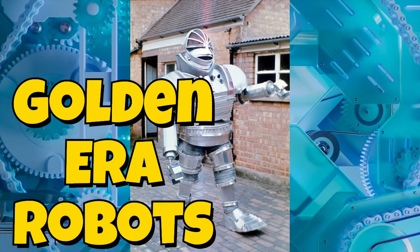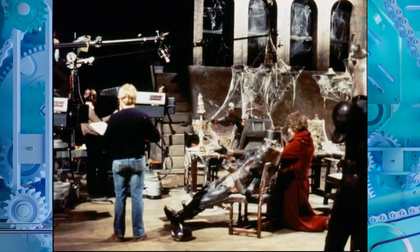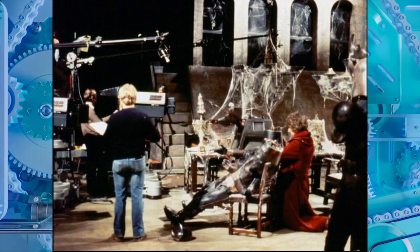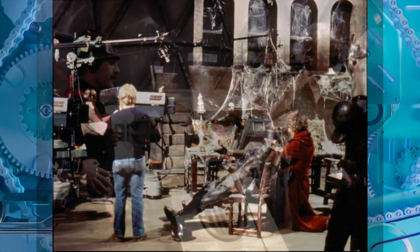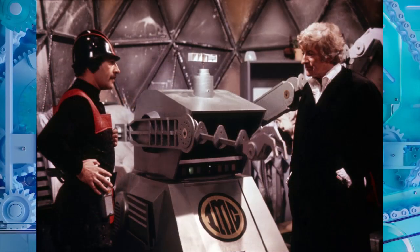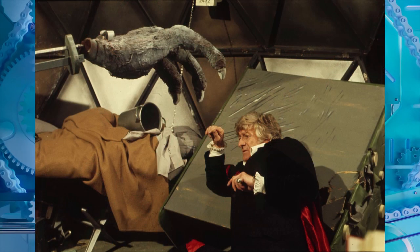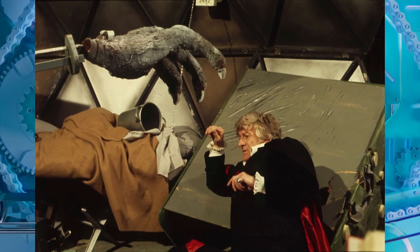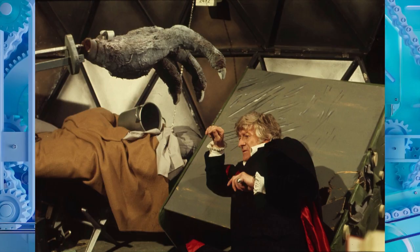This time, it's not just the robots of the 1970s, as Tom Baker's era runs 1 year into the 1980s. This is the golden era robots. Starting in 1970, it's the John Pertwee era, with its earthbound stories seeing only one true robot. Even then, this isn't the first off-world story for this Doctor. The mining robot of IMC.